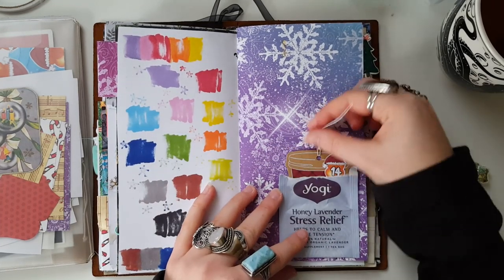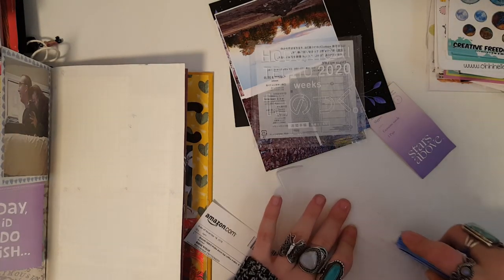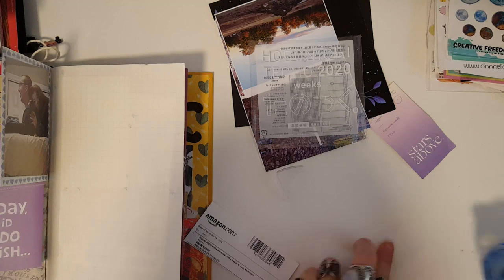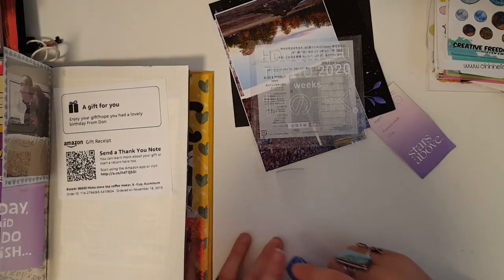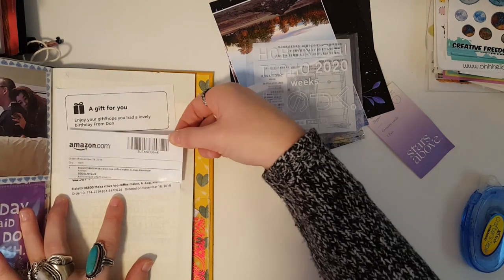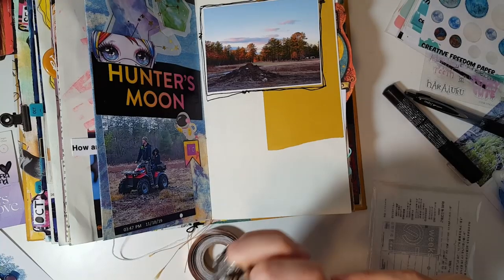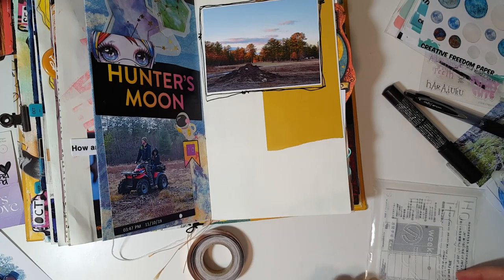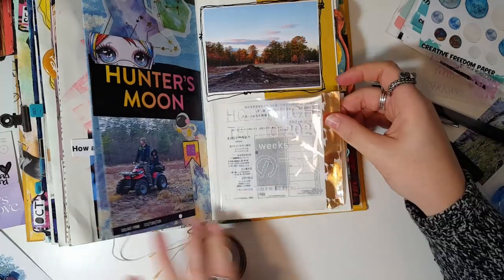So next we are going into my journal. This is actually my journal from November. And one day during December, kind of early on, I was like, I need to finish this journal. This is the end. Let's get a move on. So I pulled out everything I still needed to put in my journal at this point, and I just started putting things in where it seemed right.